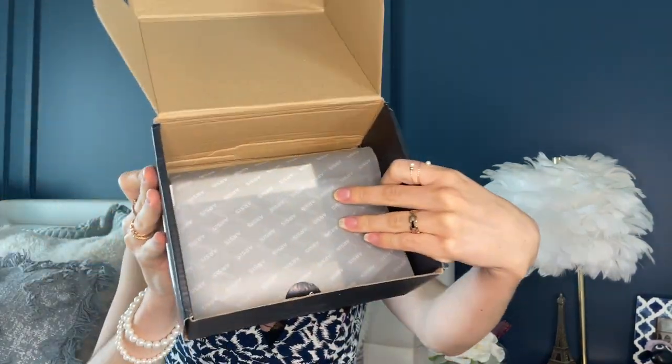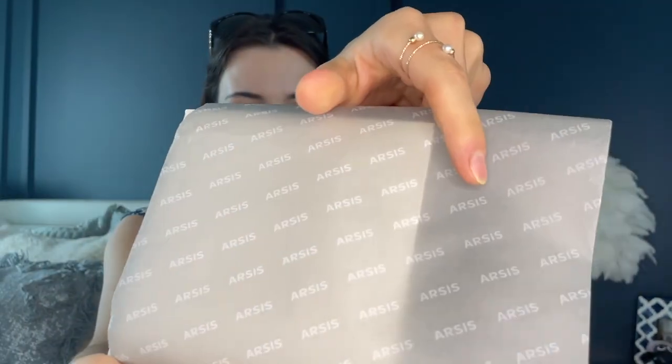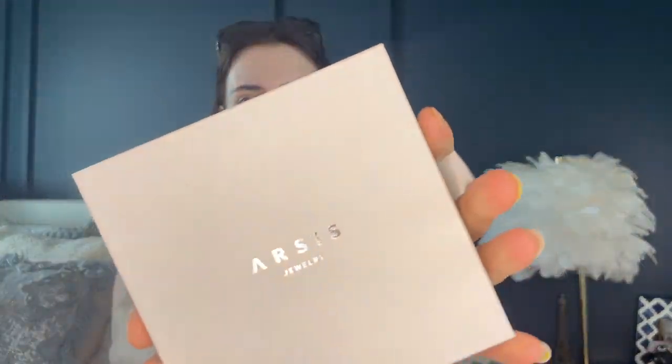Okay, we're gonna start off the first pieces. So this is the box I received in the mail. Nothing really interesting, but I did already open it, so it'll be easier for us. So this is the inside. It is super adorable. So we have a little ARSIS packaging. So, so cute. And the sticker. You can see they put a lot of details into this, which we appreciate. And then we have the little white box.